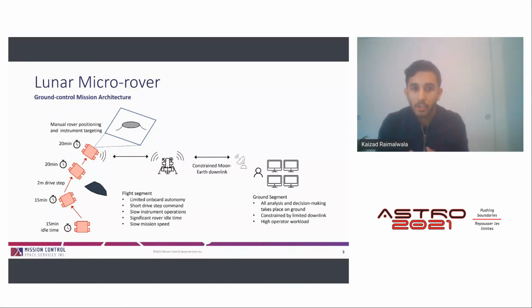Consider this type of mission architecture where a rover has very limited onboard autonomy. Essentially, everything that the rover does is operated by ground control on Earth, and this relies on a highly constrained communications link to get data. Could be a few hundred kilobits per second at most. Operators have to spend a lot of time in analysis and making decisions. And for safety, a micro-rover's step command may only be about 1 or 2 meters. And all of this culminates in a lot of idle time and effectively a slow mission speed.